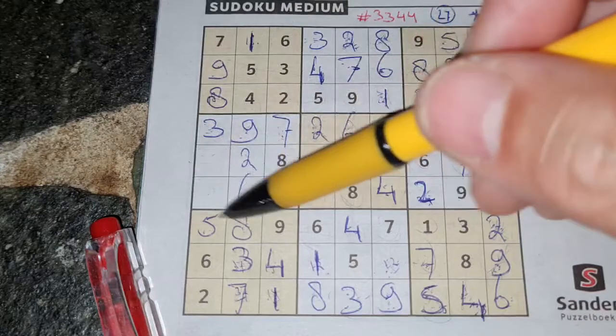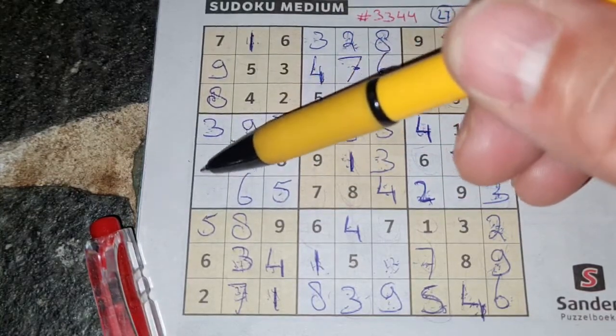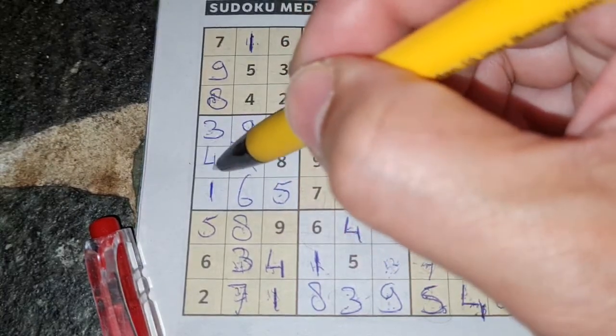And the final two numbers of this big square. For the numbers, so one is missing, two, three, and a four is missing. One and a four, we have a one here, no one there. One should be here, and a four goes there.